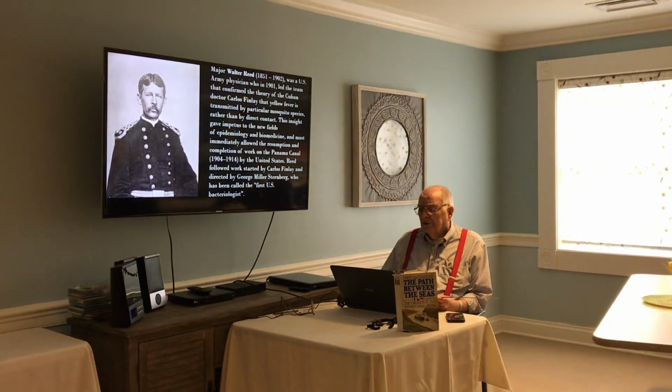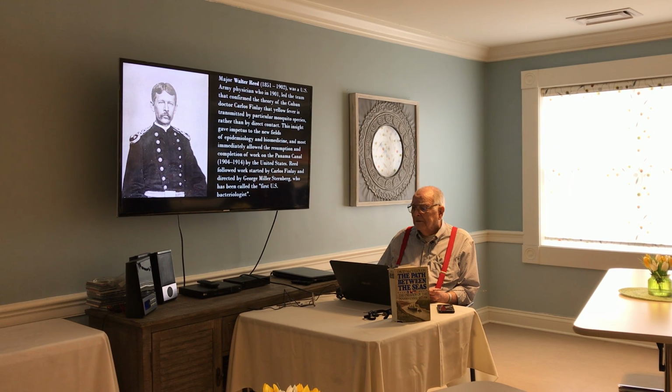We've all heard of Major Walter Reed, for which the hospital is named. He was the U.S. Army physician who in 1901 led the team that confirmed the theory of the Cuban Dr. Carlos Finlay that yellow fever is transmitted by particular mosquito species rather than by direct contact. This insight gave impetus to the new fields of epidemiology and biomedicine, and most immediately allowed the resumption and completion of the work on the Panama Canal. Reed followed work started by Finlay and directed by George Miller Sternberg, who has been called the first U.S. bacteriologist.